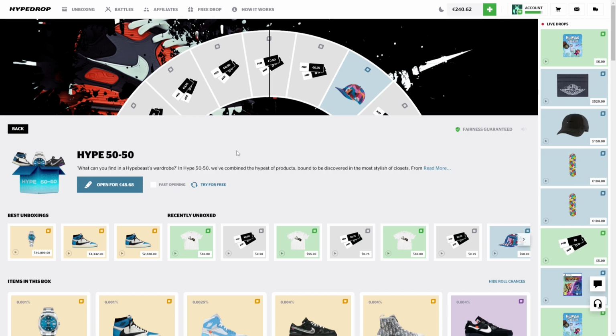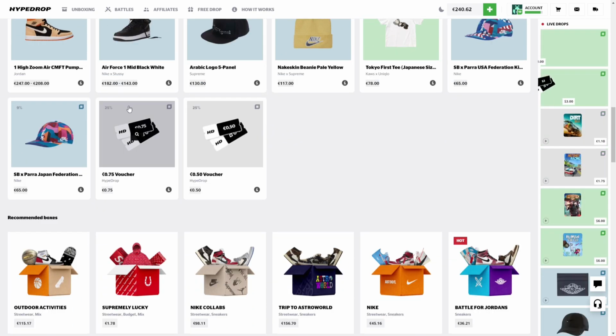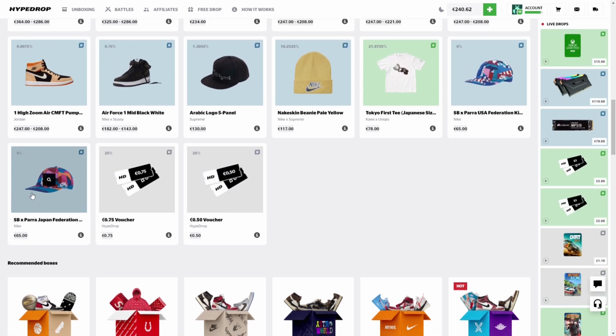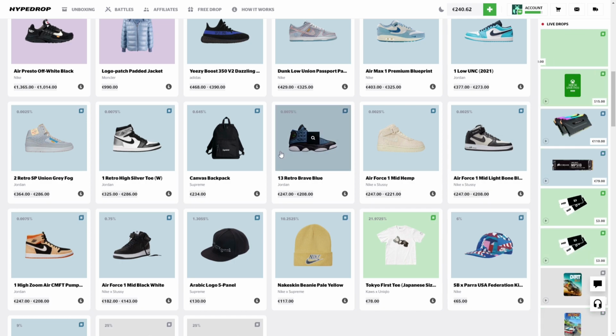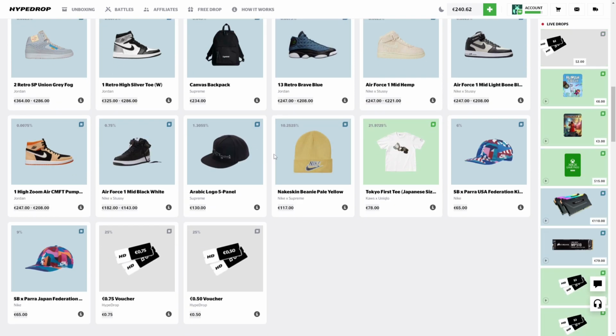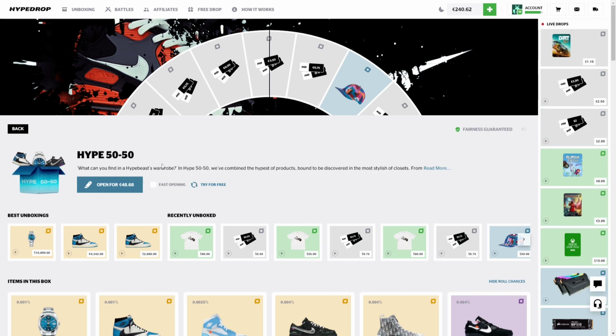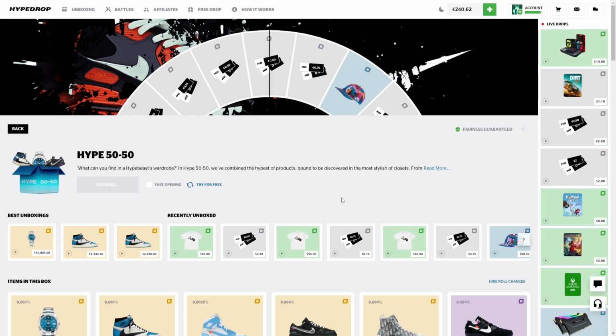This is $48, this is the Hype 50-50 case. And as you can see here, 50% to get almost nothing, and all this other stuff is a big profit, alright? So we spent 48 euro on one case. Alright, let's go for it.